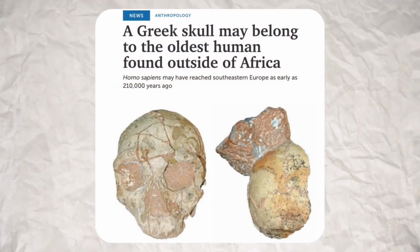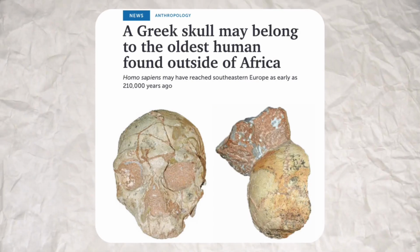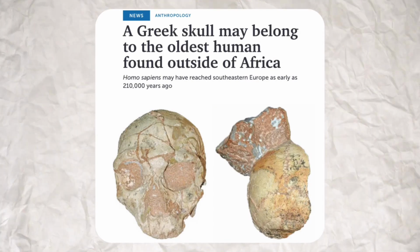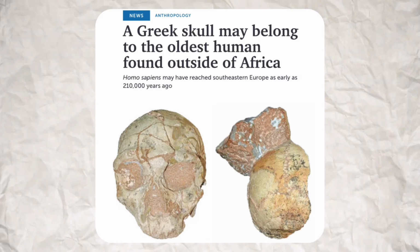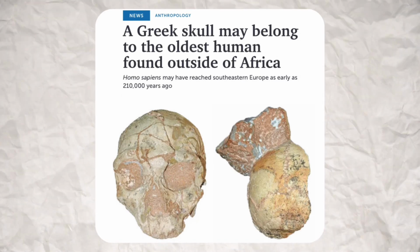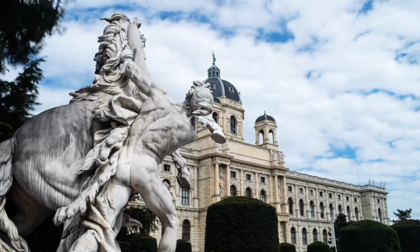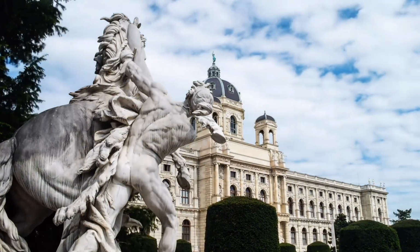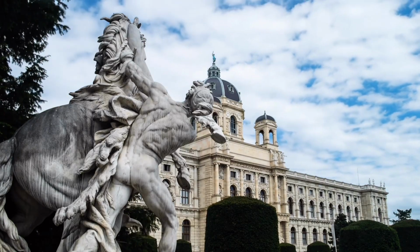But discoveries continue to rewrite our understanding of the past. For example, in Greece, scientists recently unearthed a 190,000-year-old Homo sapiens skull, pushing back the timeline of when modern humans first inhabited Europe. Findings like these remind us that our history is far more ancient and complex than we once thought, and there are still countless chapters of our human story waiting to be discovered.